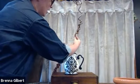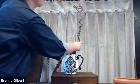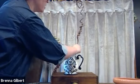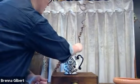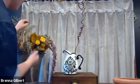The other thing that I love chicken wire for is once I get it where I want it to be, I can pinch the chicken wire around it and it stays right there, okay? And I don't have to worry about it falling out of place or futzing with it later.